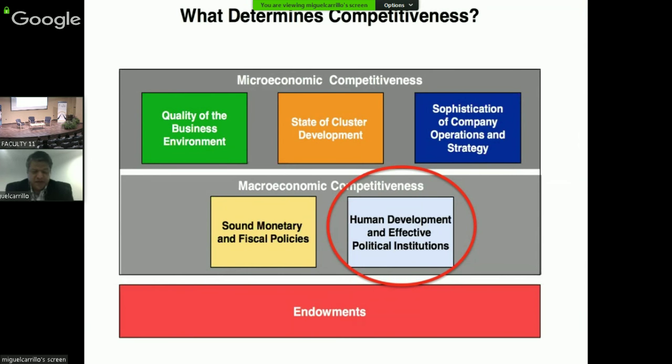And I think that, repeating what Dr. Christos said, ground zero is really basic requirements. And basic requirements basically deal mostly with macroeconomic competitiveness, where you put monetary and fiscal policies plus human development and effective political institutions. That's ground zero. We can talk a lot about the microeconomic competitiveness that includes the quality of business environment, state of cluster development, sophistication of company operational strategy. But one of the things that we would like to discuss a little bit more is the fundamentals, the basics.